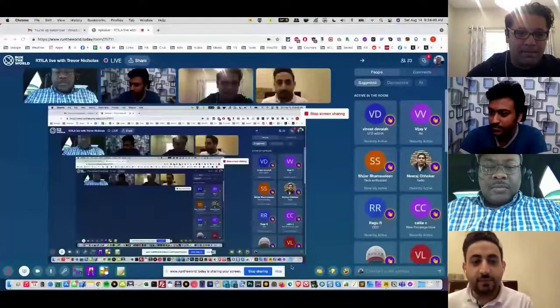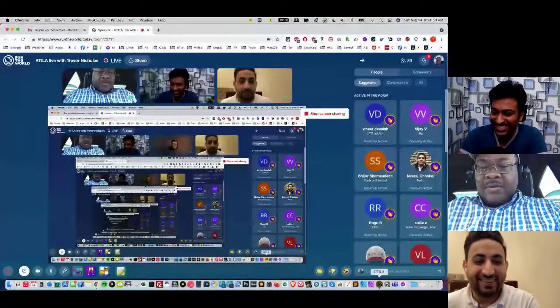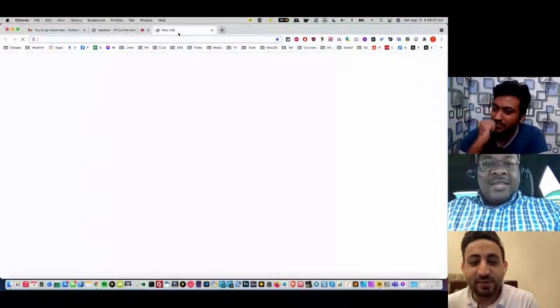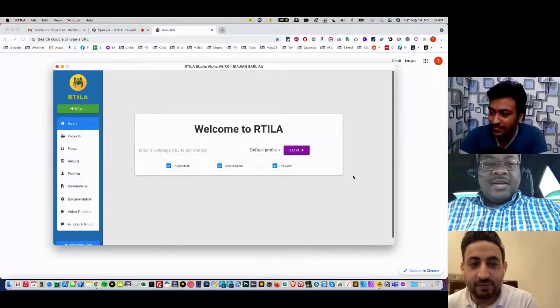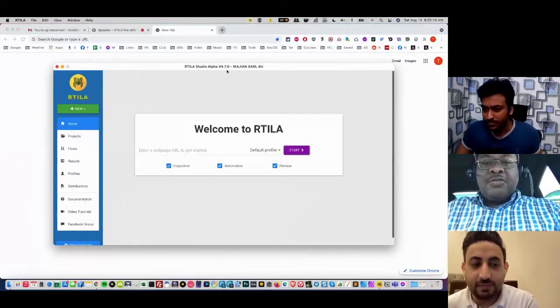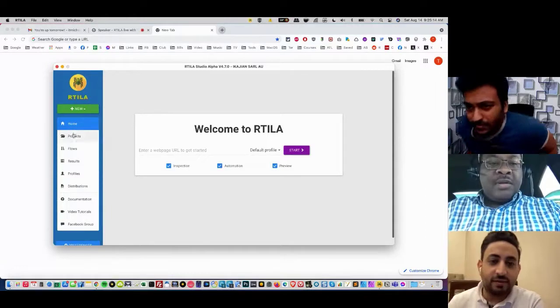All right, I'm sharing my screen. Obviously, you're going to see this mess, but I will go over to RTILA. Can you guys see RTILA here? Yeah, we can see it. This is what the new version of RTILA looks like. We're using version 4.7, the alpha, which just came out a couple of days ago.